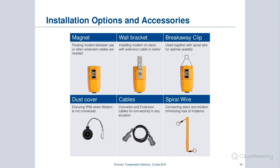As mentioned, the portable modem can be installed on the stack using a wall bracket. Doing this, you would need an extension cable with a wire break as well. Again, a very good way to ensure that the modem does not get lost if the reefer is moved without disconnecting the modem. In this case, the wire would have a wire break functionality that will break apart, and you will lose one end of the wire, but the modem will stay intact and in place for use afterwards.